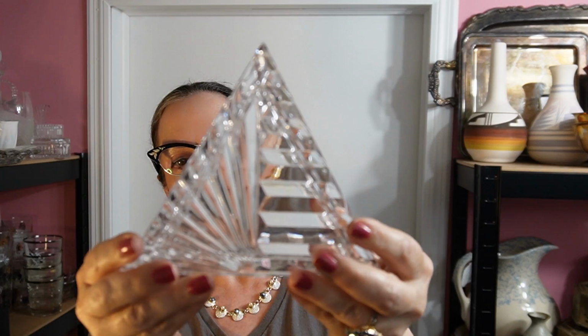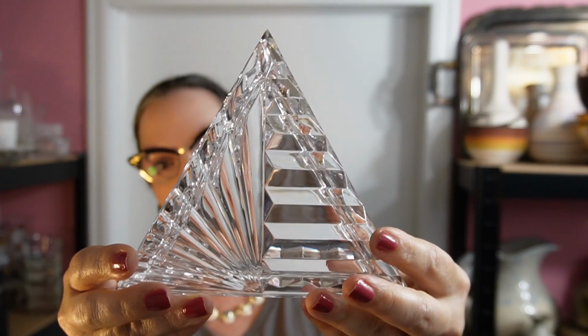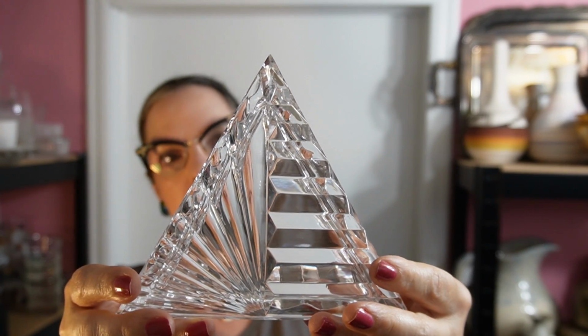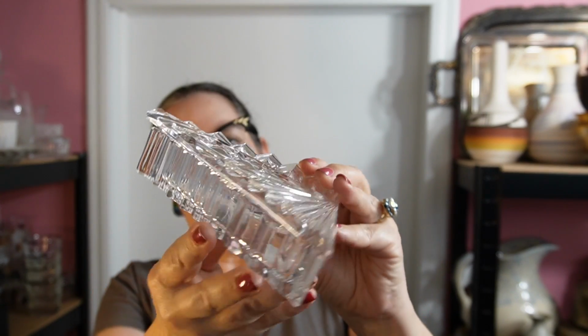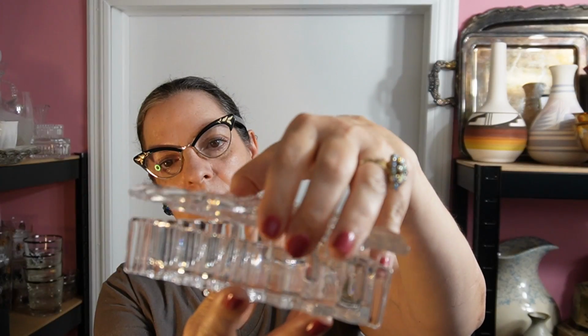Let me get my fingerprints out. I kind of showcased that last week. This is, remember the Deco by Mikasa Crystal? I had the candle holders and the candelabra, and I think the same lady bought all of them. Well, lady, it's your opportunity to get the trinket box that goes with it. About as Art Deco as it gets. This is a crystal box by Mikasa, Japan, and it's in perfect condition.